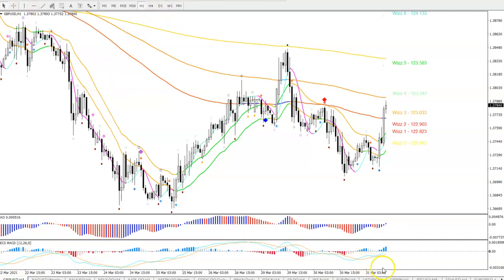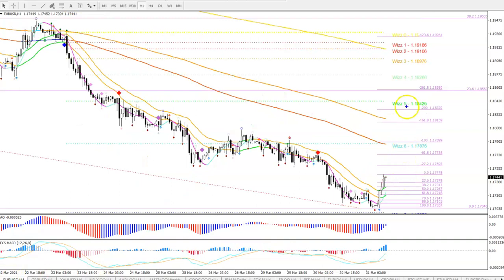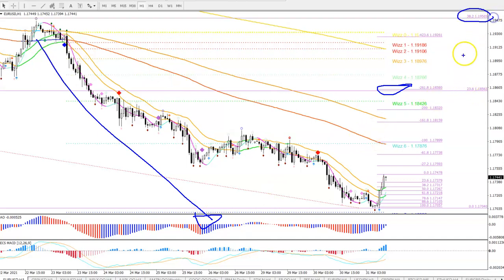just deleted the EUR/USD there. There we go. All in all, what I wanted to say is that the price could go way further. 1.1850 is where we have the minus 261.8 target and the 23.6 fib of the entire down move. I think that could be a realistic target, and it could even go further to the 38 and 1.1950. So I definitely think there's some good space possible to the upside.